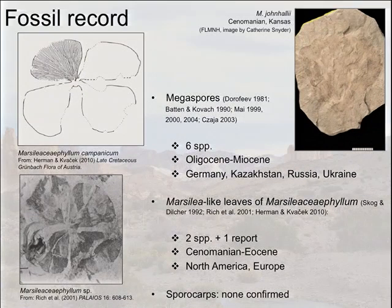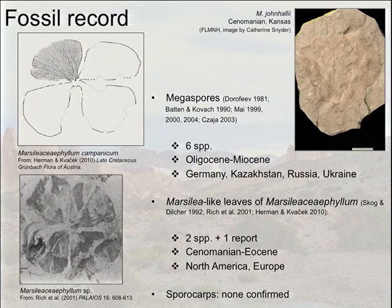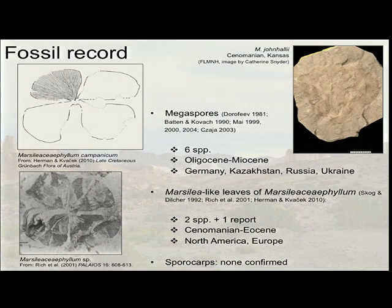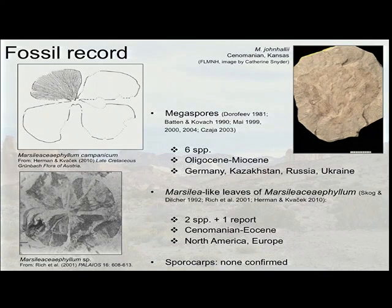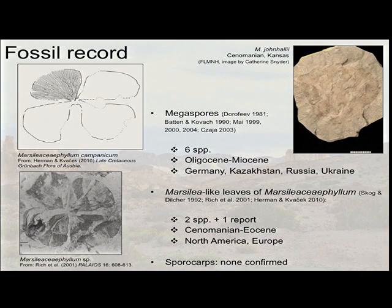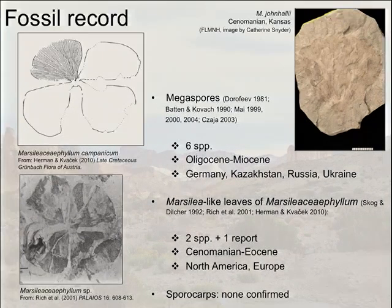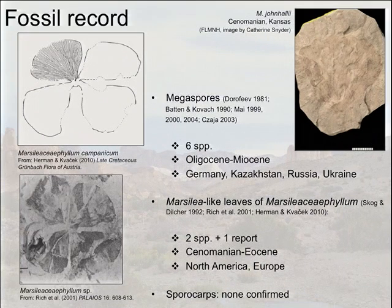This is part of the troubled macrofossil record of Marsileaceae. So when I began looking into this, there were maybe 2 species and 1 report that kind of fit the morphology of Marsilea-like leaves. And these extended from the late Cretaceous up to the Eocene. So we had a couple of Cretaceous reports and 1 Eocene report, and they're known from North America and Europe. So far, there's no confirmed sporocarp record of Marsilea, which is sort of interesting.